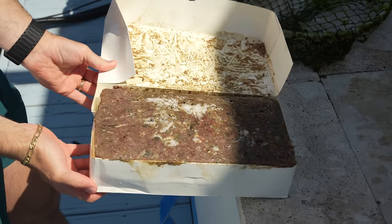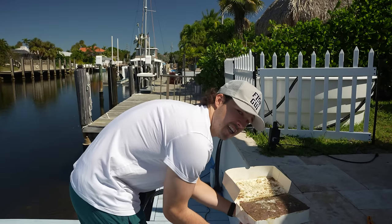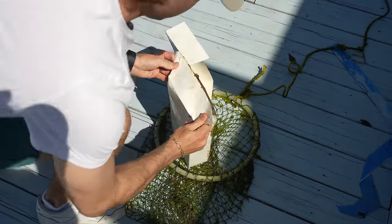Usually you can see them around, but if you really want them to get stacked up, you use some chum, especially stinky chum like this. And we may see other critters as well. It doesn't need to be just needlefish.